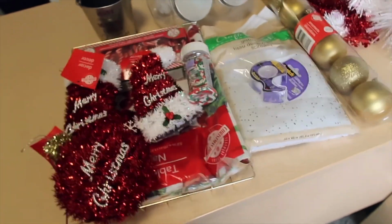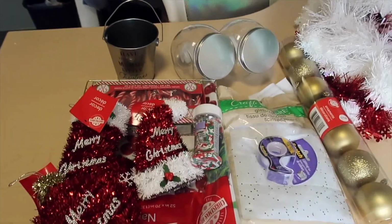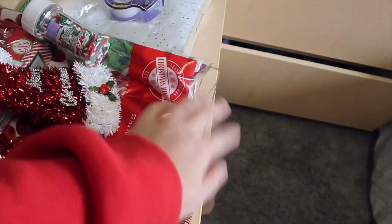This is the other stuff I bought yesterday, so not the tinsel. The tinsel, we have so many different types of tinsel, everybody. There's just a whole pile. Everything's gonna be tinseled. But this stuff here I got yesterday at the Dollar Tree. It was about $25 for this and the wrapping paper, tablecloth, this little tray, everything. And we got Christmas pillows and stuff.